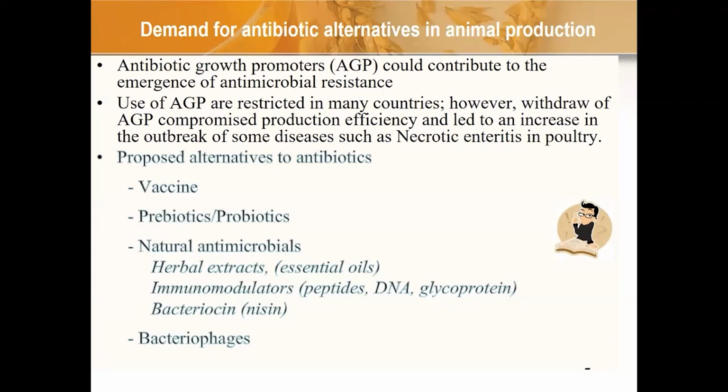However, withdrawal of the AGP has compromised production efficiency and increased outbreaks of certain diseases, such as necrotic enteritis in poultry. Therefore, there is urgent demand for the industry to find alternatives. A large body of research has been carried out to meet this demand. The proposed alternatives include, for example, vaccines, pre- and probiotics, various natural antimicrobials, and bacteriophages. One of the critical steps for the success of these products being adopted by the industry is how to effectively deliver them to the animals.